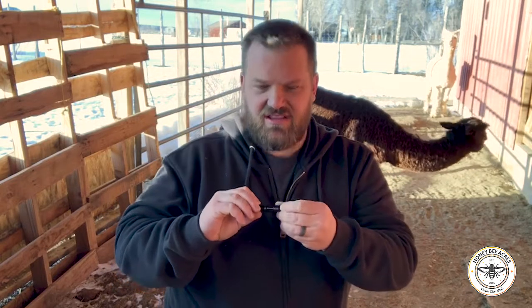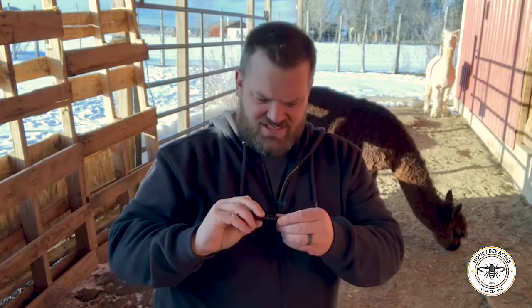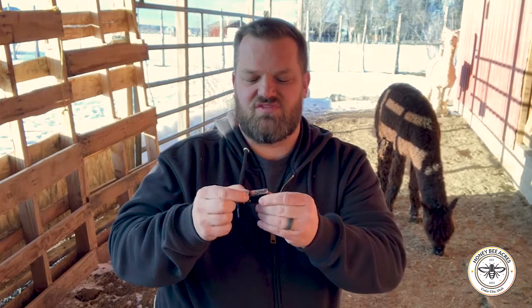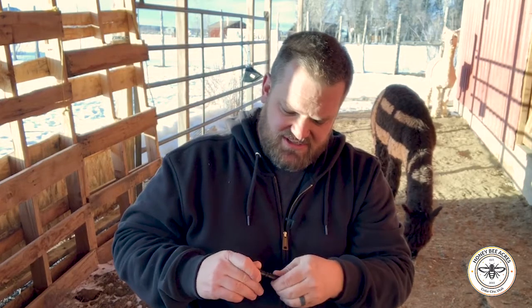So I got on the website and I ordered this little guy. It's the Olight I3E EOS. Yeah, I3E EOS. And I gotta say, man, it has been a huge upgrade. I worried about it being in my pocket, but this thing is just barely bigger than the AAA battery that runs it, maybe a quarter inch or three-quarters of an inch bigger. It's amazing. Love this thing. I'd say I change this battery maybe once every three weeks.